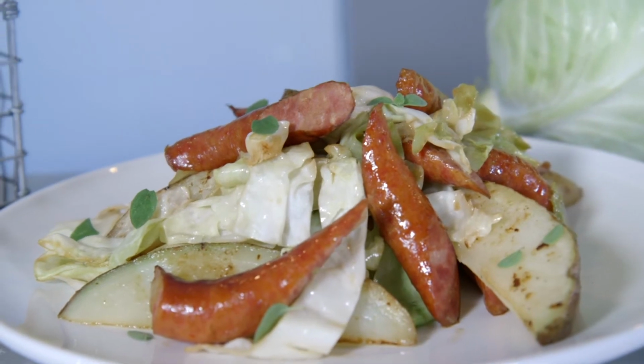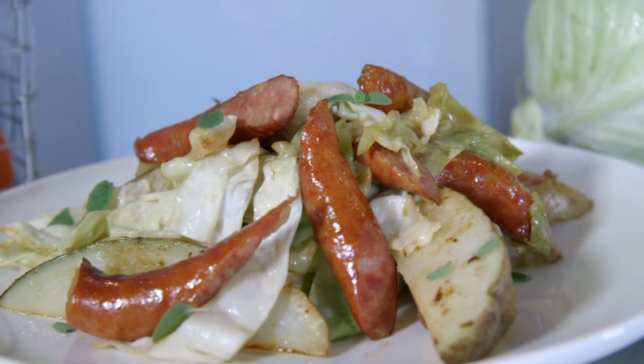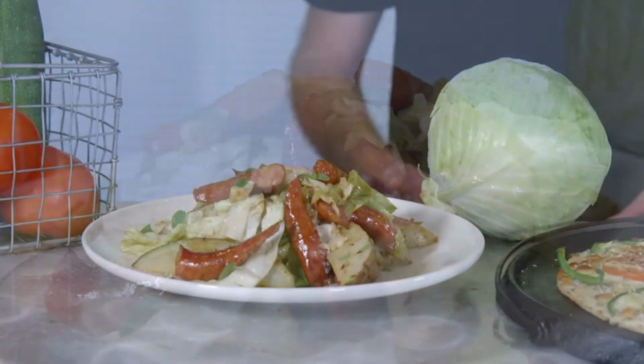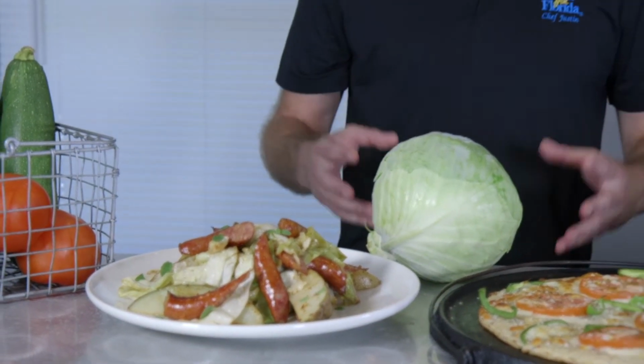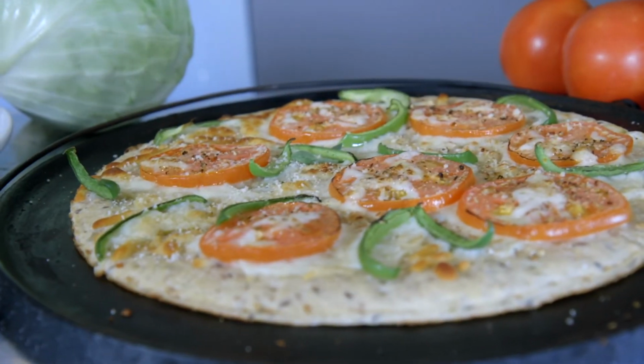We've got our braised Florida cabbage with sausage and potatoes. A really excellent dish. It's great for a side dish or even a hearty lunch style dish as well. We'd serve this with some real nice crusty bread. Delicious.